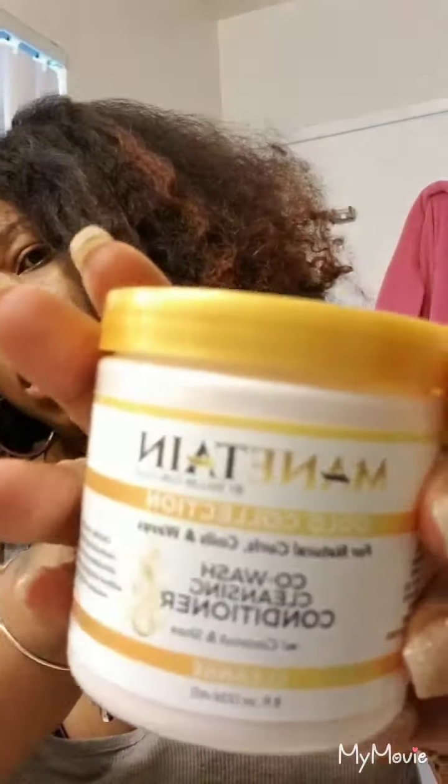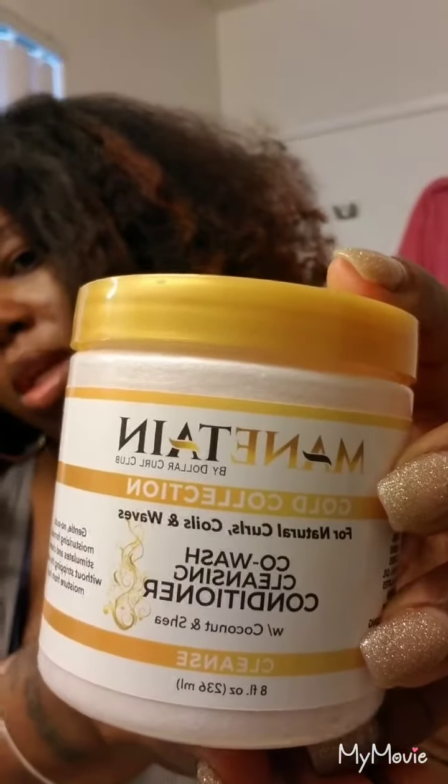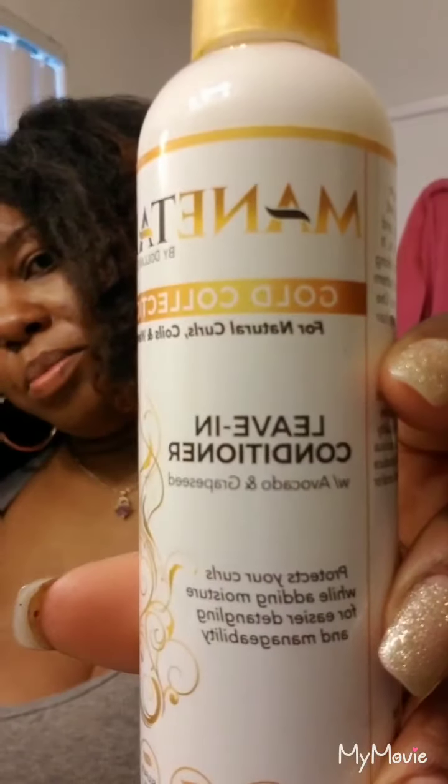I'm going to co-wash with this right now. It's a co-wash cleansing conditioner. And I'm going to use this leave-in conditioner as well. And then I am going to pair it. Let's see if this plays well with Eco Styler Gel, because I am all out of my wet line. So I'm going to see how the curl defining cream works.